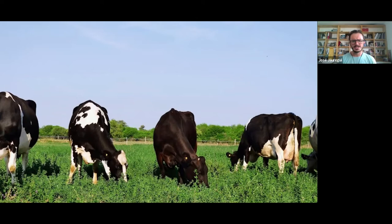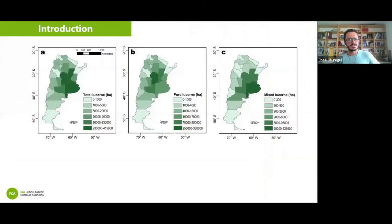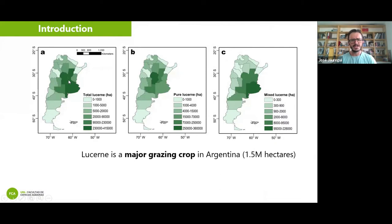But this is a typical image, and this is where lucerne is located in Argentina. This is the total lucerne area, and we have about 1.5 million hectares in total. About 500,000 of those hectares are in mixtures, mostly located in the province of Buenos Aires. Those mixtures are lucerne combined with grasses. Then there's the pure lucerne, whose main province is right in the center of Argentina, Cordoba. But we also have a lot of lucerne in Santa Fe, where I live, particularly in the central area, and also in all the other provinces. But essentially, 3 provinces concentrate most of the lucerne area in Argentina.